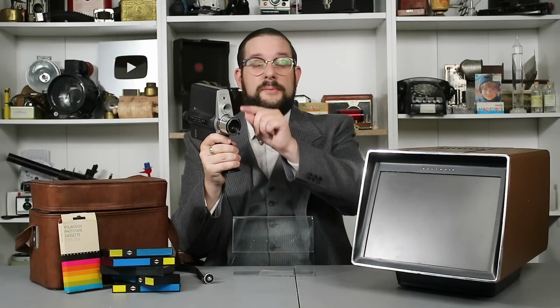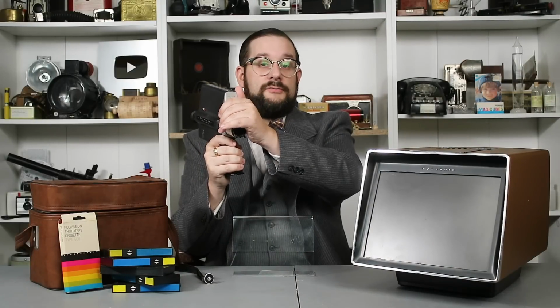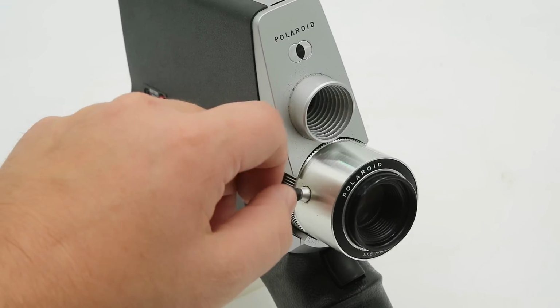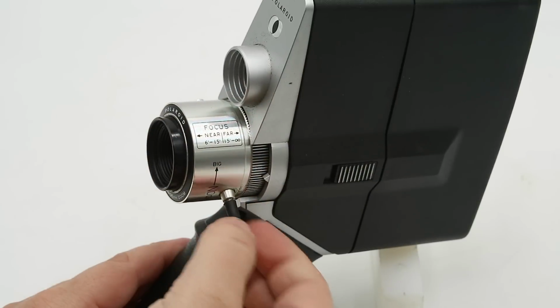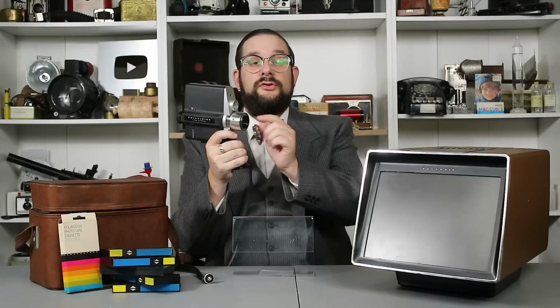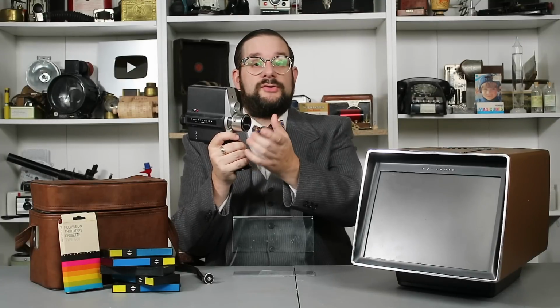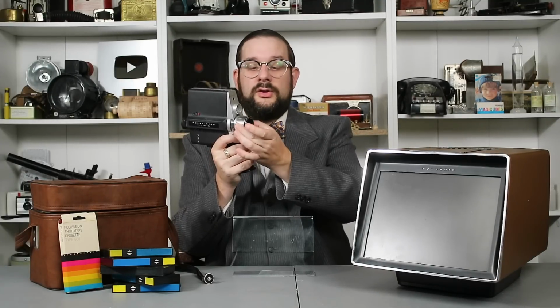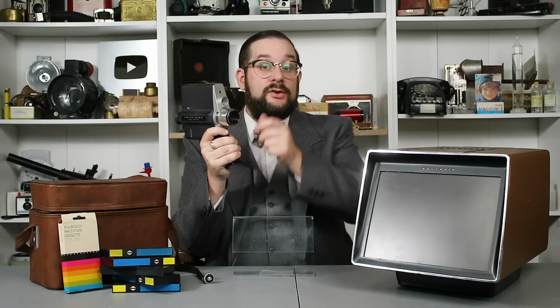Now, to prevent you from accidentally placing your hand in front of the photocell and affecting the exposure, Polaroid provides you with this little handle for twisting the lens barrel, which you could actually unscrew and thread into the other side to accommodate right or left-handed users. And interestingly, when you switch between the 2 focus settings, there's actually a lighted indicator inside the viewfinder to tell you which one you've selected. That way you don't need to break your sight picture.